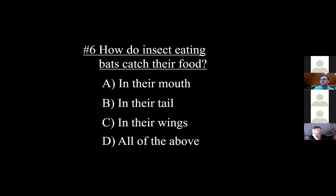We got a little bit more of a mix in answers here, which is good. So I'm going to tell you that it's all of the above, which is pretty interesting. In fact, the animation on the screen maybe is a little evocative of how, if you have ever sat out at dusk and watched a bat fly, how incredibly erratically they fly. It's not like watching a bird going from point A to point B. They're fluttering all over the place.